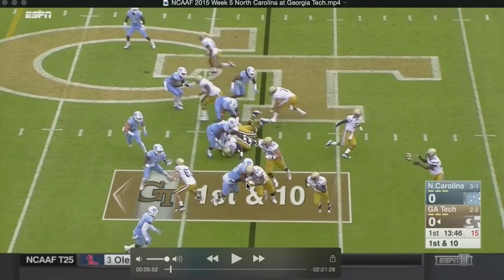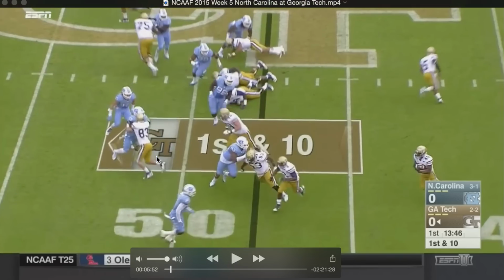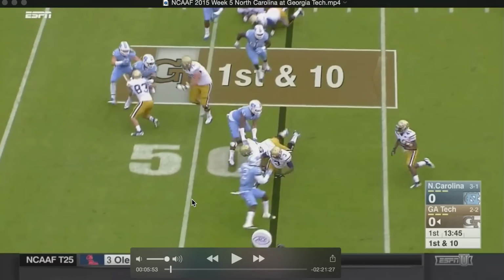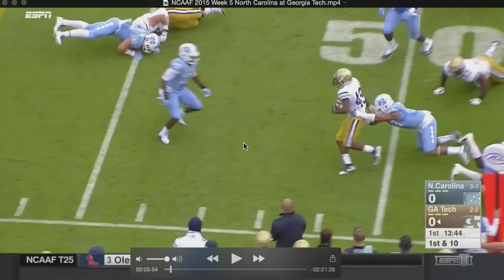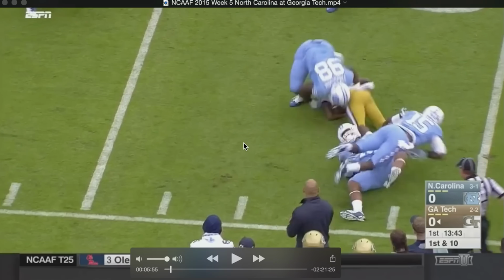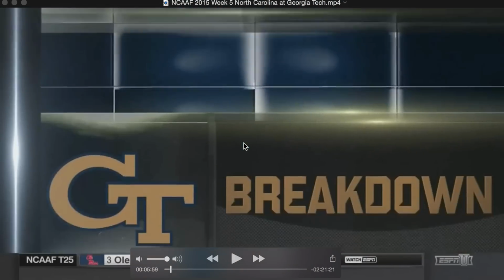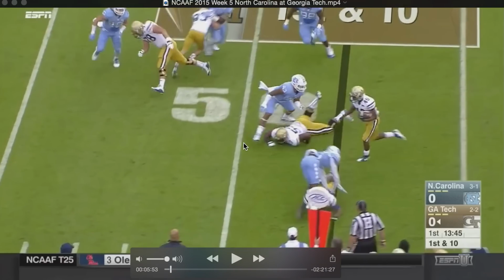Right here, we got a good block going on right there. You got your wide receiver making a block. You got your A-back coming out to make a block right here. And they push through, and there's a little hole for him to get through. Great job right there. Lynch shrugs off that tackle right there, but ends up being slowed down enough that other people get there. So I'm not sure what else there is to see.